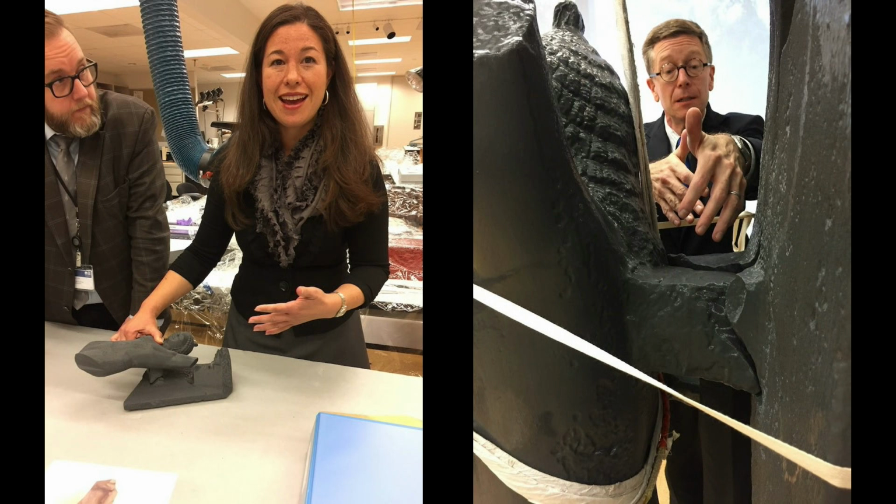So to further verify the match, 2 plastic replicas were created using 3D printing. There's a scale model on the left over there with Sonia, and 1 life-size model. So take a look at the life-size model on the right. You can see the strut that's coming out from the mountain piece perfectly matching the torso piece. They match at both scales.